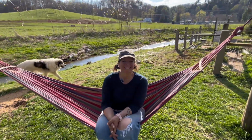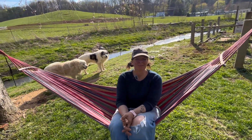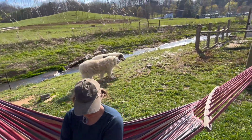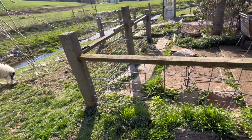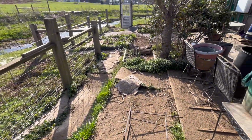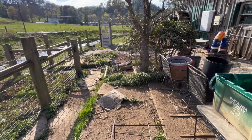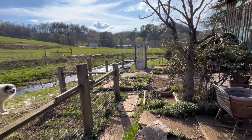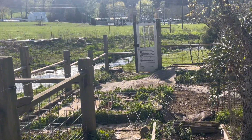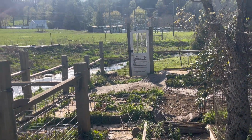There's Carrie on her hammock. This is our garden. It is in post-winter condition, so we're getting ready to clean it up so we can start planting some stuff. Got a door over there that keeps the critters out or lets the goats in when we need them to eat the grass and weeds that are in here.